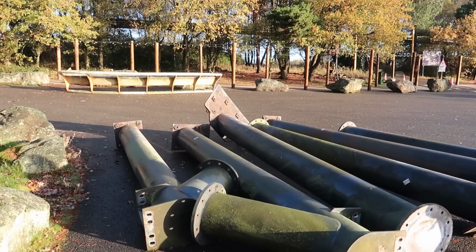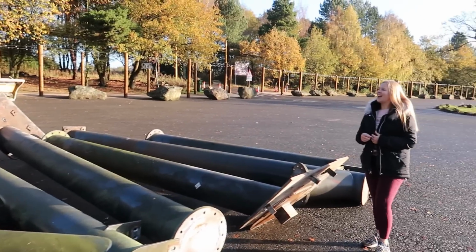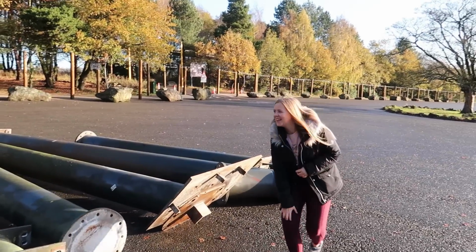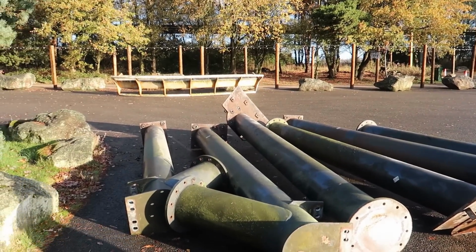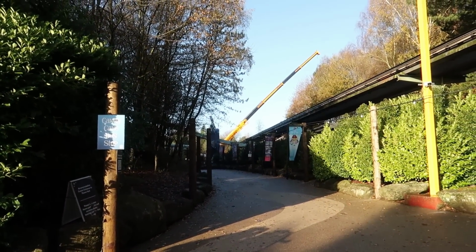But right, we're going to have a little look around towards Forbidden Valley. Obviously, oh, is there a JCB coming out? Oh, you reckon? Oh, I don't know, but how interesting is that? Love it. Oh, so nice to see that Nemesis track up close.